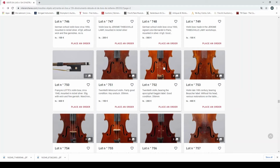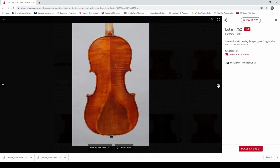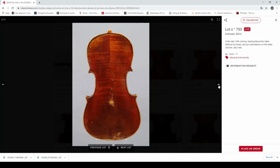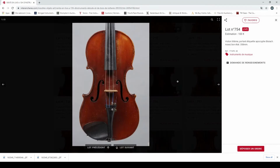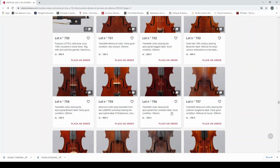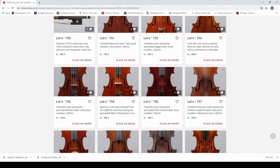Violin with Gagini label or Gagini. My pronunciation's terrible. Interesting varnish. Violin, late 19th century with Boucher label. Okay. 20th century violin with a Béziac label. Okay. Mirko violin, earliest 20th century, Liberte. Violin is Jean Bard, good condition. Okay. 20th century Mirko. Okay, Mirko.